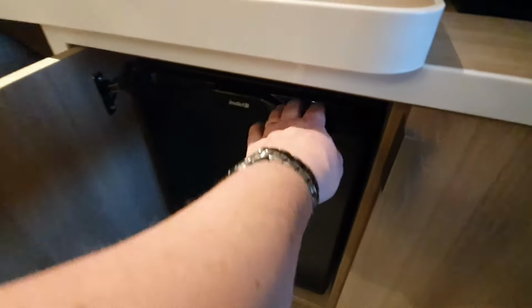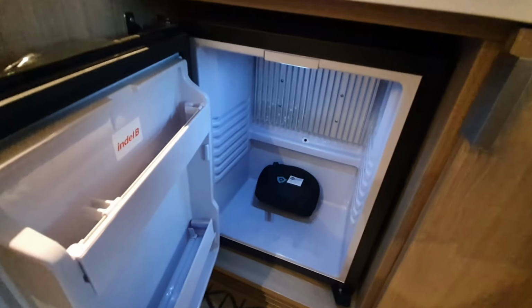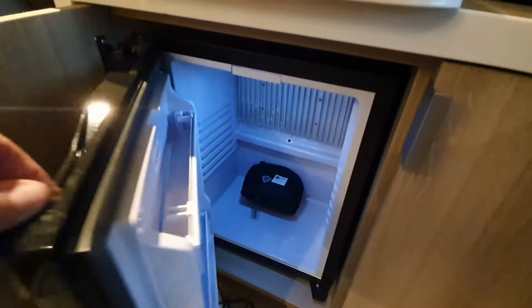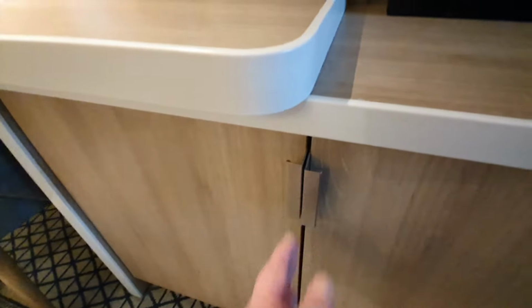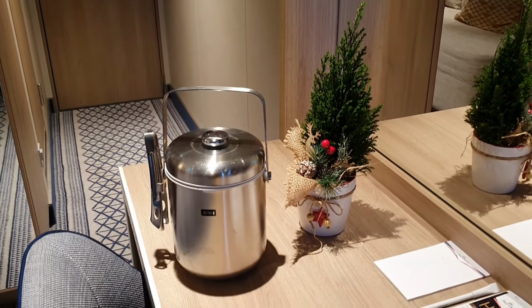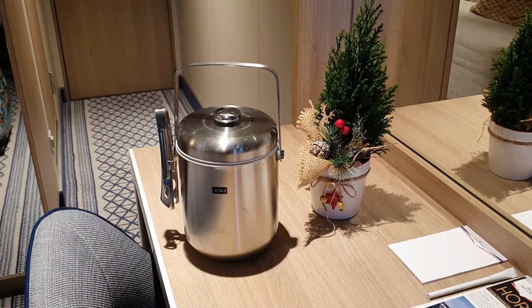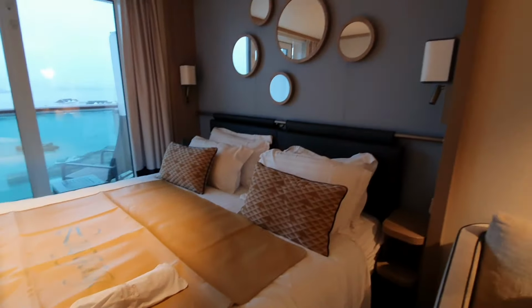And then we come down to the fridge, which is a cool box more than a fridge, to be quite honest. But it does come in very handy if you want to pop some drinks in to keep cool. And if you do want any ice in your room, just ask your cabin steward and they'll bring it for you, no problem whatsoever. And you have got room under the bed for your suitcases. Plenty of room there. Once again, that helps with storage.